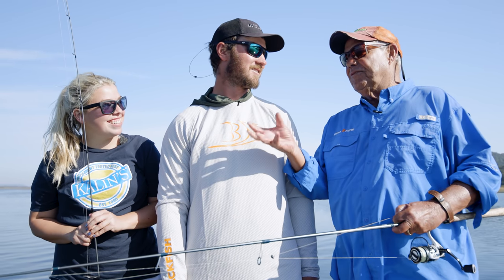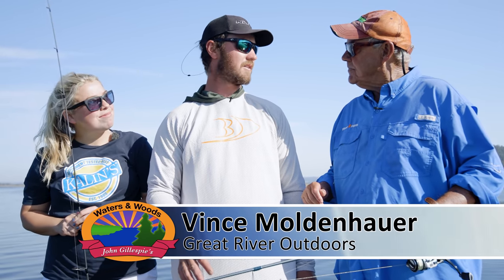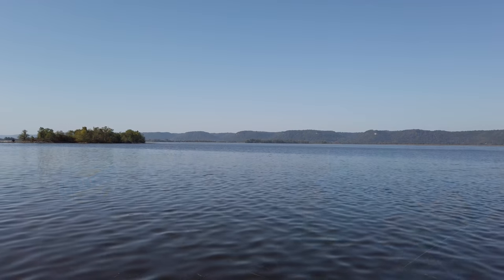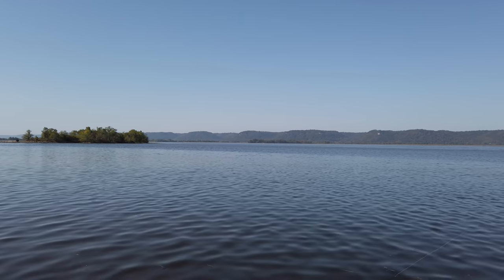Now, what happens in the fall? The perch get real active? Yeah, they start to get real active. They start to migrate a little bit from the weeds to some more current areas, and their diet changes, but they really start putting the feed bag on as they build eggs for the spring spawn.